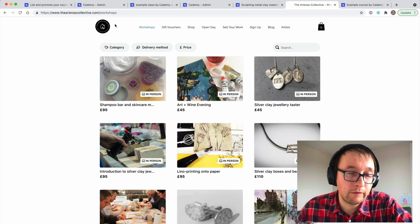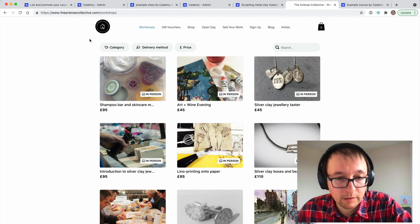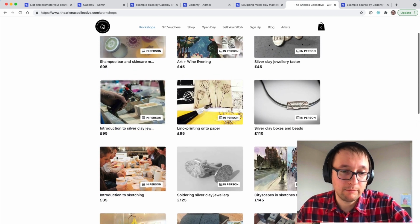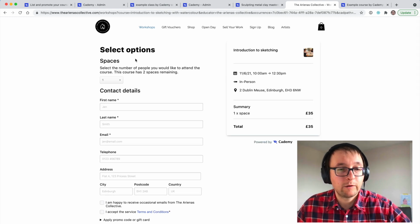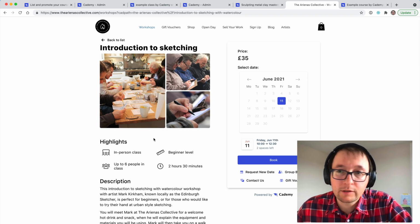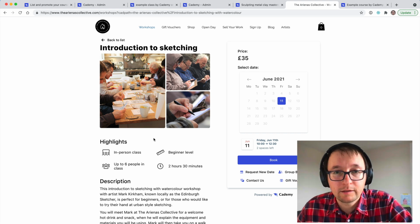And this is an example of an arts and crafts collective in Edinburgh that runs arts and crafts workshops. And you can see that their classes are listed within their website. It's nice and simple. It's very seamless. People don't necessarily know that they're interacting with a third-party system, and they don't need to be taken to a different website to be paying or finishing their booking. So it's nice and simple, and for you as an educator, it means that you have all your bookings from your website and from social media and from everywhere else in a single place.